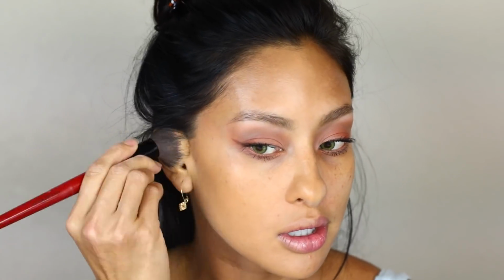Do you see that? I don't know if you can tell already, but it's very skin-like. And again, this is totally buildable coverage. You can apply way more than I did. I did not apply a lot, and I didn't dot all over my face, so I hope that's okay. I just wanted to do half first before you saw the true difference.